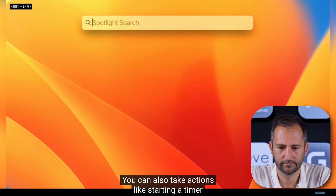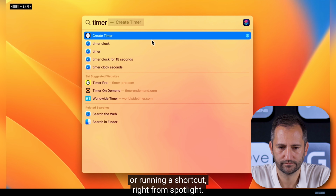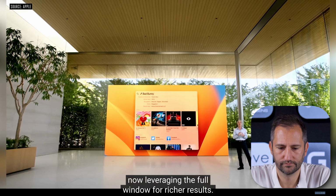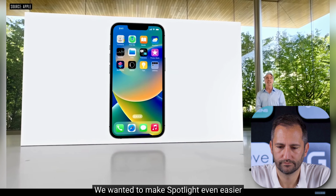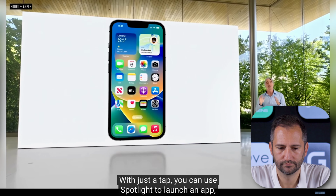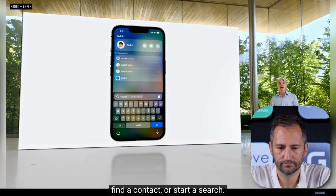You can also take actions, like starting a timer or running a shortcut right from Spotlight. It's also a great way to get information, now leveraging the full window for richer results. We wanted to make Spotlight even easier to discover and access, so we added it right to the bottom of the home screen. With just a tap, you can use Spotlight to launch an app, find a contact, or start a search.